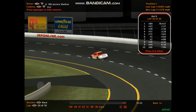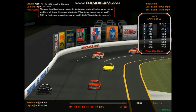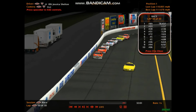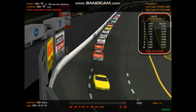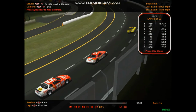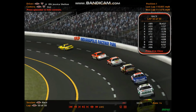And problems! We have problems as well. Somebody crashed in turn number 1. That's going to be the end of the race. Jessica Shelton is going to be your winner of the Lucas Oil 250 at Indianapolis. We will look back and see what happened in the crash after they take the checkered flag. But the pace car has picked them up now.